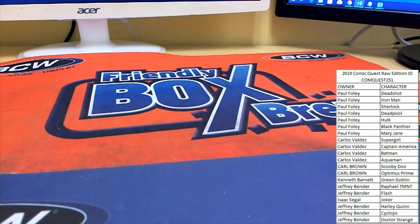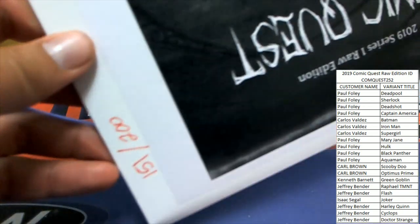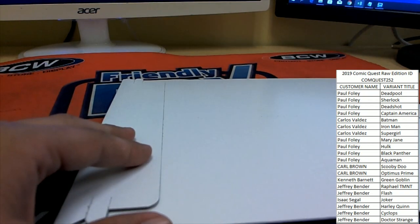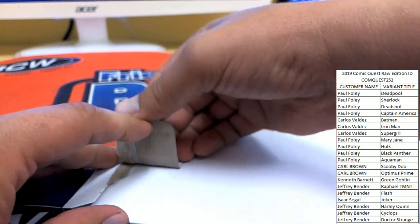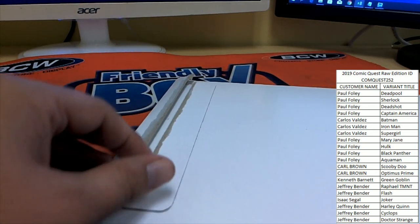So we get ready to break 252. And that is box number 151. There you see list on the right side. Basically, it's an entry into a giveaway at the end of the series. It's like a ticket to a drawing. All right, guys, good luck looking for one of those tickets we were just talking about.